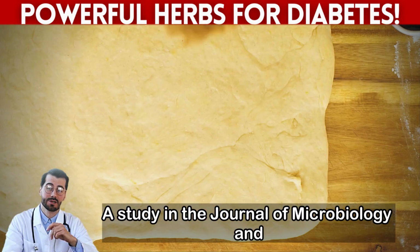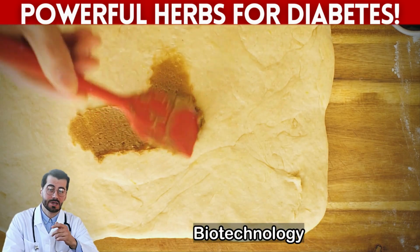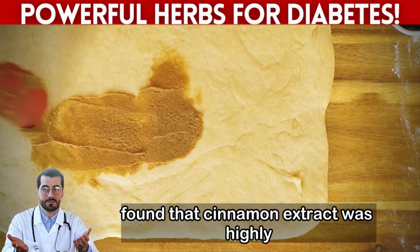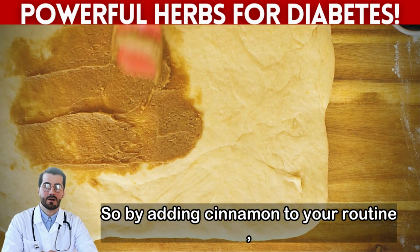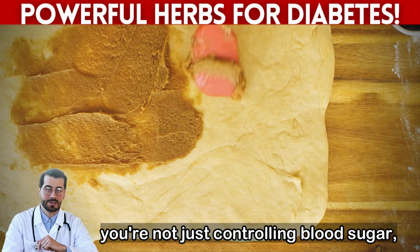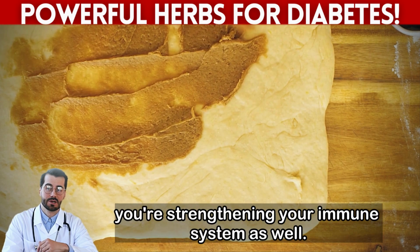A study in the Journal of Microbiology and Biotechnology found that cinnamon extract was highly effective against antibiotic-resistant bacteria. So by adding cinnamon to your routine, you're not just controlling blood sugar, you're strengthening your immune system as well.